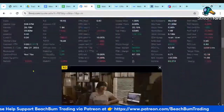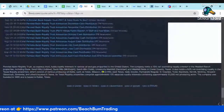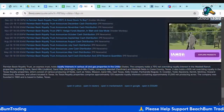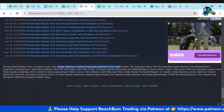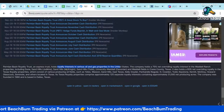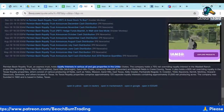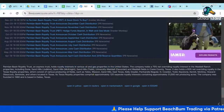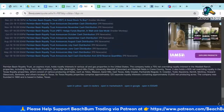So if we look at their definition, they hold royalty interests, so not directly of oil and gas. They have royalty interests in oil and gas properties, net overriding royalty interest in Sand Hills. So they've got a number of properties. So again, they make money based on those properties. So I like the thesis. Again, it's performed poorly. It's all in Texas, looks like, others in Texas.